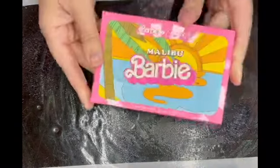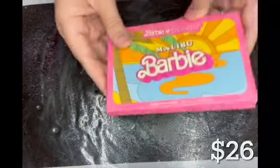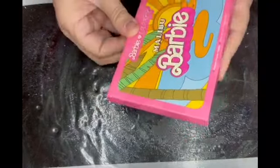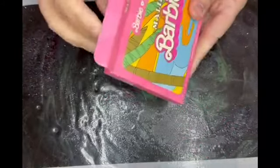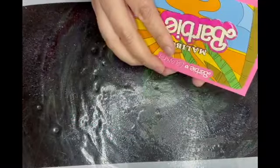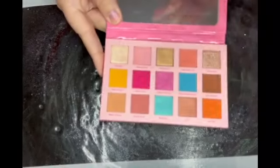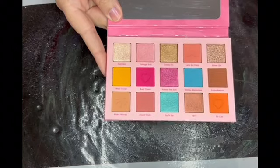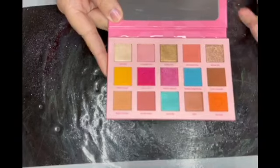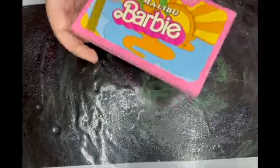Next item is the Malibu Barbie pressed powder palette. This actually retails for $26. I think this is the most expensive palette. I remember last year getting the lip set that goes with this. Oh God, was that terrible looking on me. There you go. Has more neutrals than I thought it would have. That orange is nice. This pink can go fuck itself. Okay. It's not as terrible as I thought it was going to be.